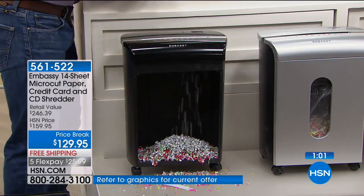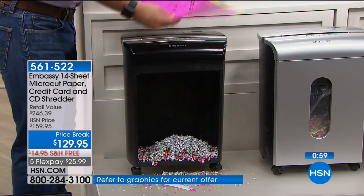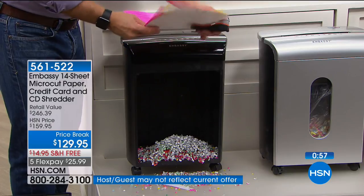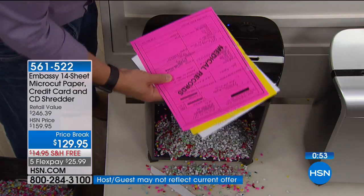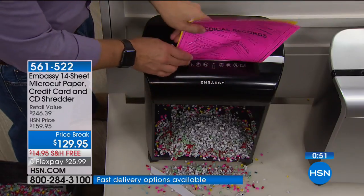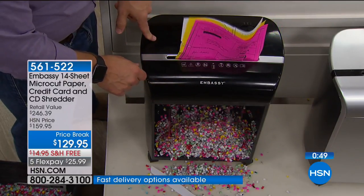But you see what happens here. I'm shredding the envelopes. I'm actually shredding about five different pages here. There's six different paper clips. I'm going to add staples. This is Alice's bane of her existence, staples. And watch what happens. Is it going to? The first one I had would not do staples.